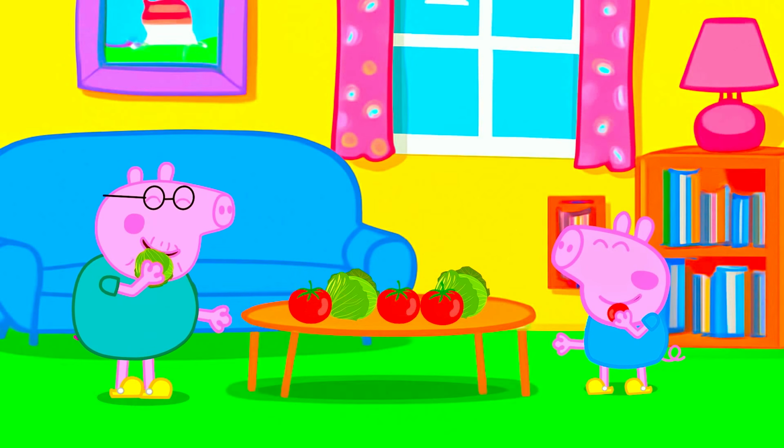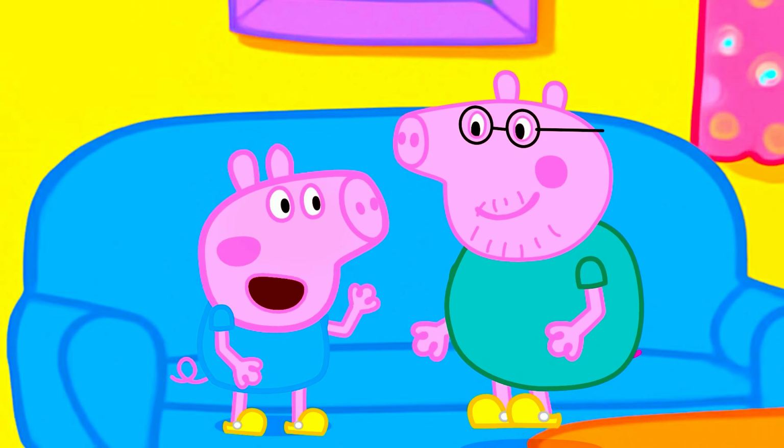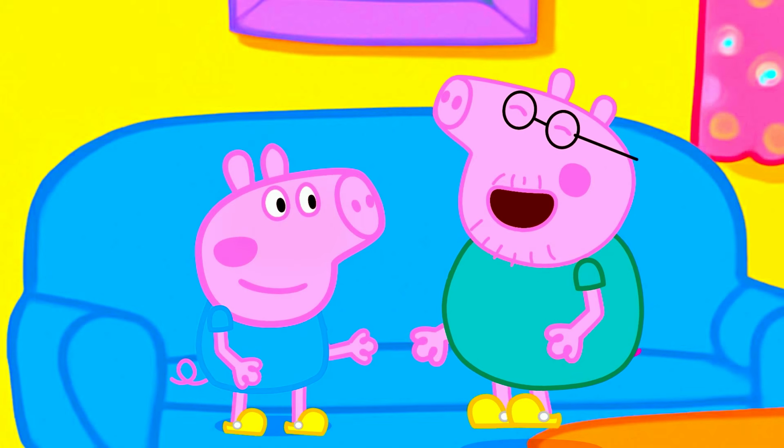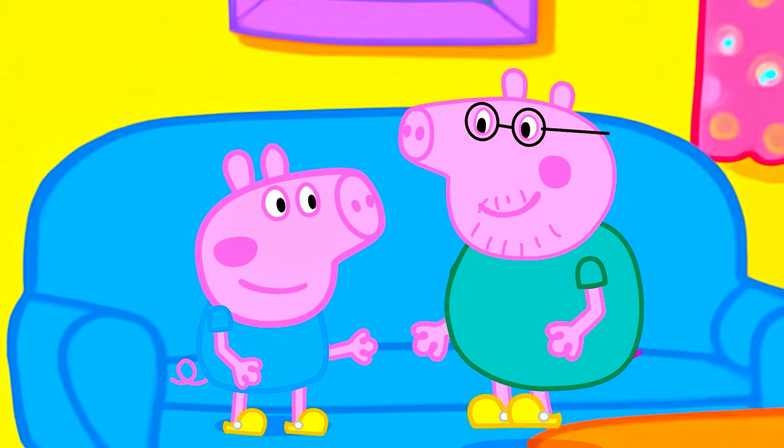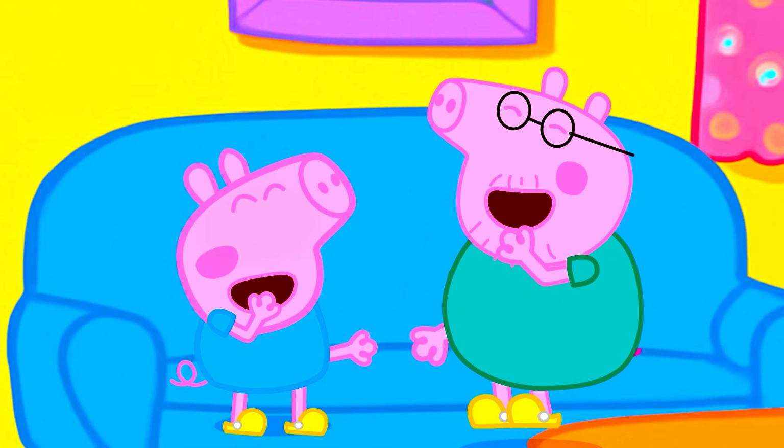Everyone enjoys a meal and feels proud of their hard work. After a hard day's work, the pig family sits down to rest. "Being a farmer is fun, but I like playing more," Peppa says. Daddy Pig laughs and says, "Helping on the farm is good, but playing is fun too." The whole family laughs and feels proud of their work.